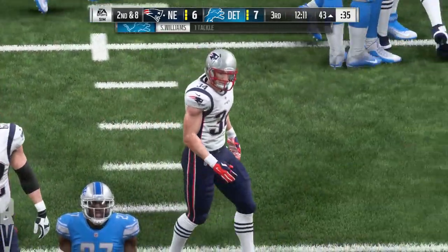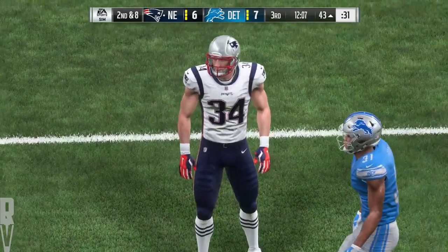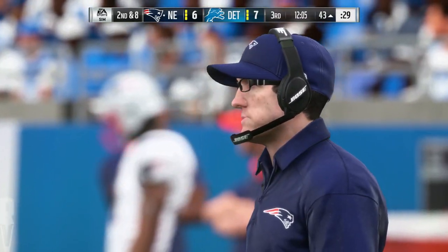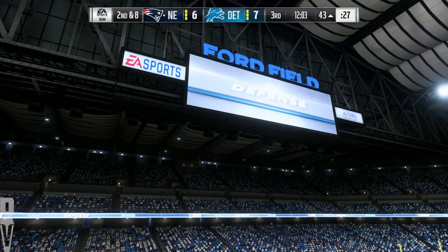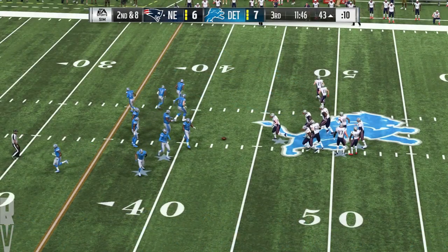It'll be second down. This drive is pretty clear. Almost feels like old-school fundamentals, doesn't it? Want to impose their will on the defense. What's that, five straight runs? Yeah, five straight carries to start this drive. And like you said, the way it's working, they may just stick with it.